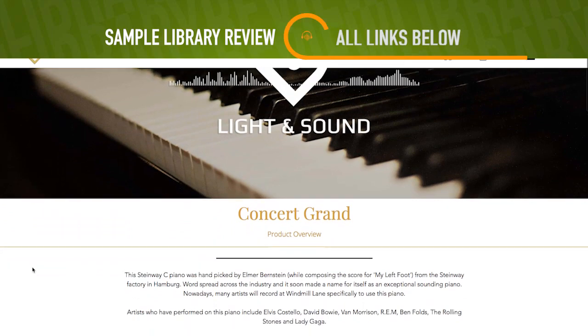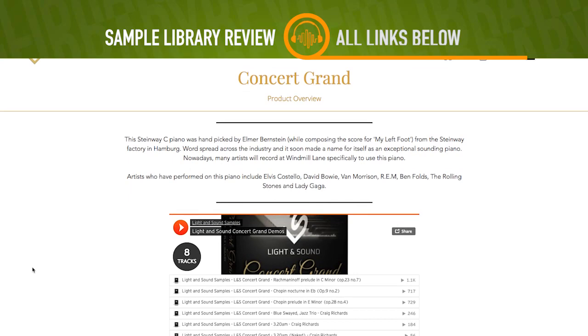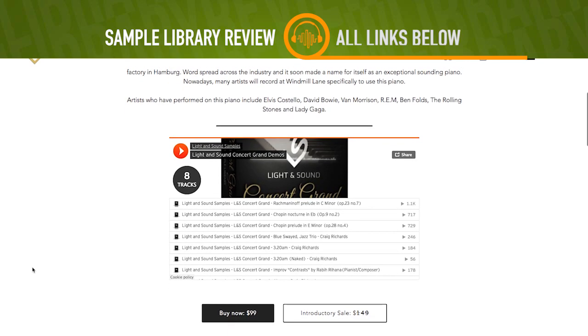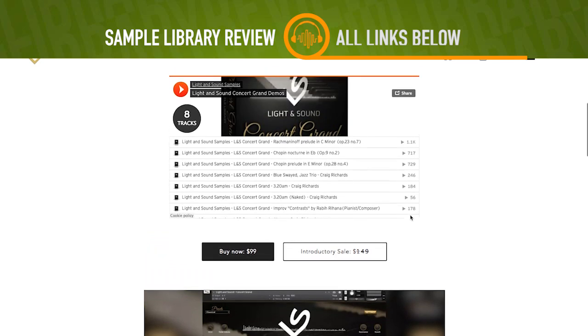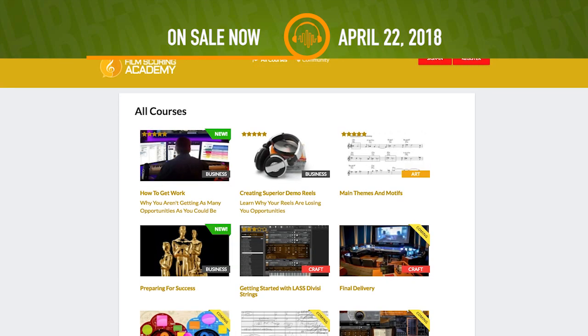$9.99. Over at Light and Sound, they just created this really fantastic sounding concert grand Steinway in Hamburg. I don't know too many details without reading it to you. Basically, I wanted to make sure to tell you about it. If you haven't heard it, check out the demos. They sound magnificent. Normally sells for $149. It's on an intro sale now for $99.